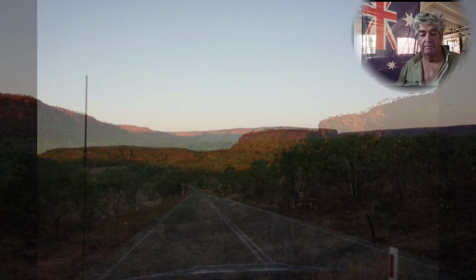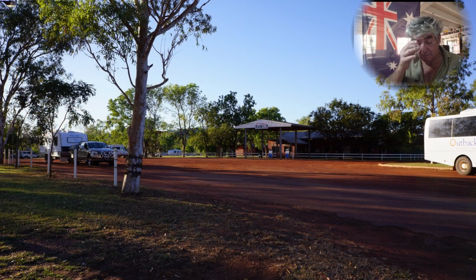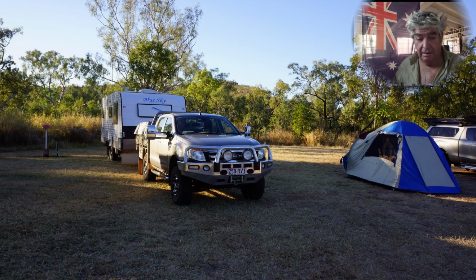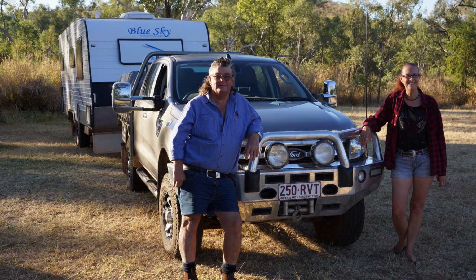We pulled up at this Victoria River Roadhouse. We ended up camping in there, booked into the site, and that is where we got our cover photo. That's on all these episodes. Got the same cover photo, and that's where that come from. Was taking a photo of the rig at the campground, which we normally do, and this bloke walked past and said, "You want me to take a photo of you?" So that's where that come from.